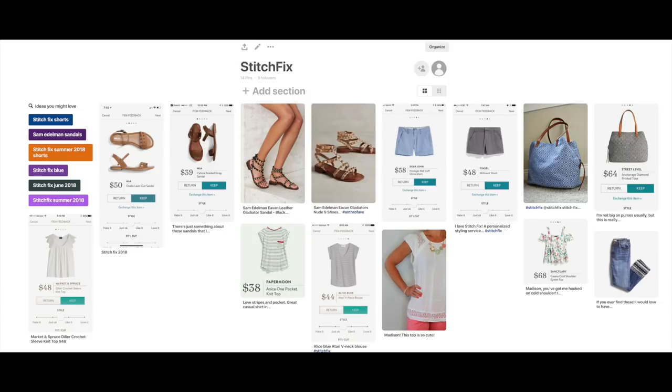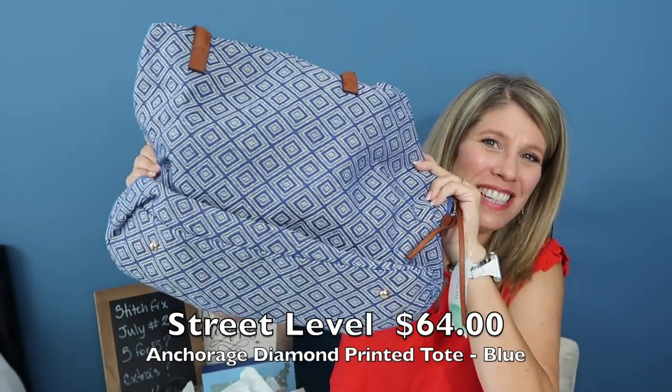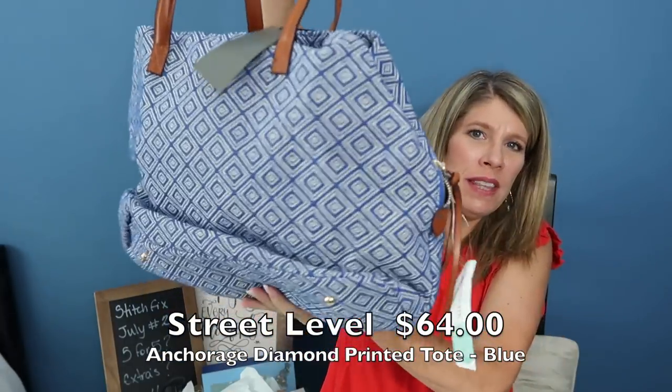Alrighty. Okay, we're gonna start with this first. I'm gonna insert my Pinterest board right here so that you can see why I'm so excited about this. Oh, perfect. Yay! I requested this. She was able to send it to me. It's a little heavier than I thought it was gonna be, but that might be okay. It doesn't feel too heavy this way.